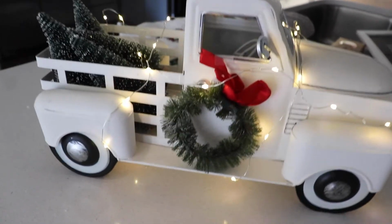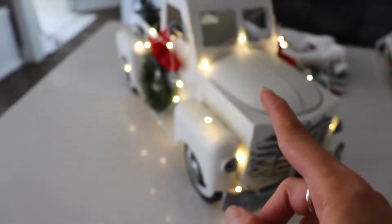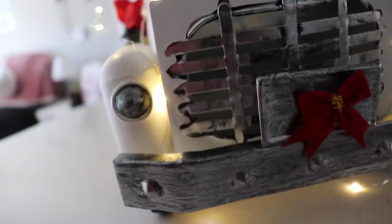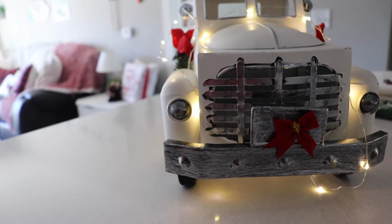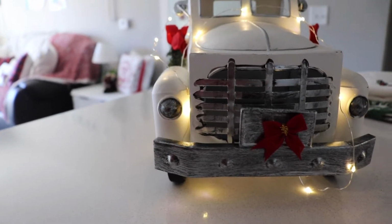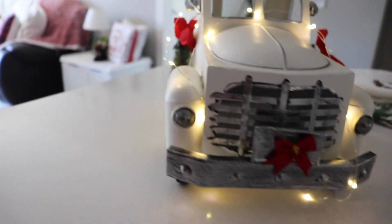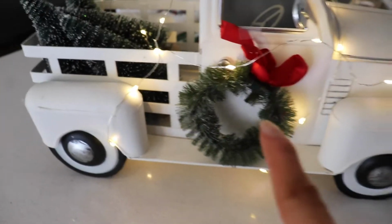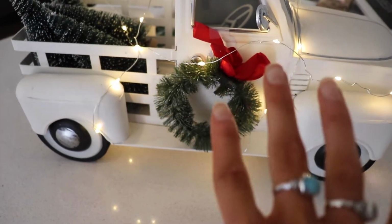I'm obsessed. First thing we did, obviously, was wrap the string lights around it, and the battery pack is just sitting underneath it, behind the tires, so you can't see it. Then I taped a little red bow to the front. It was a decor thing left over from a Christmas party that we did, so I figured that would be really cute in the very front. Then we have these little wreaths that I think were actually Cooper's mom's, and we just put one right here.